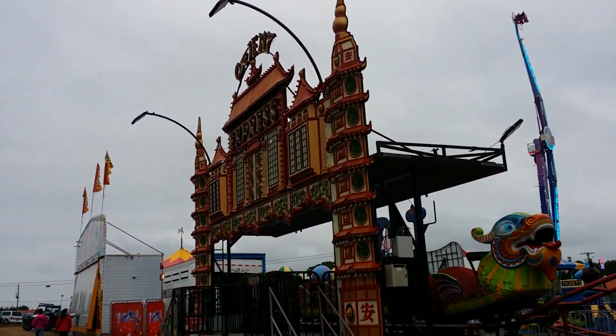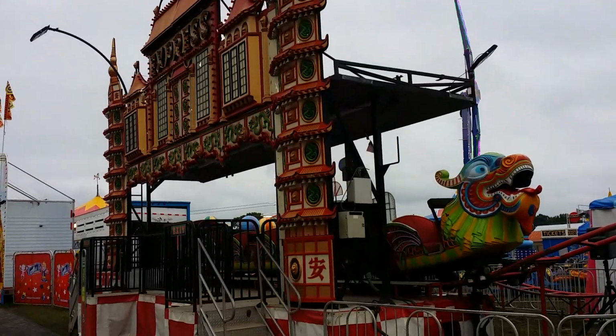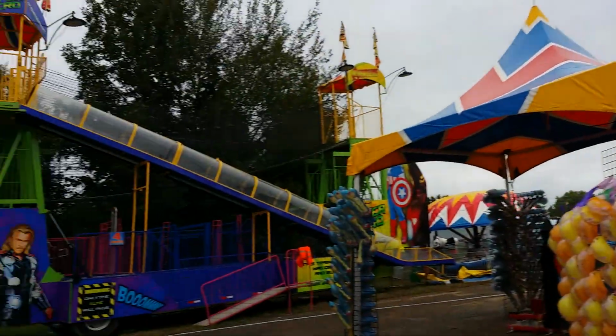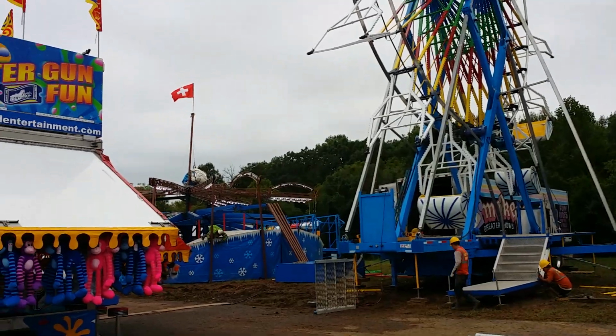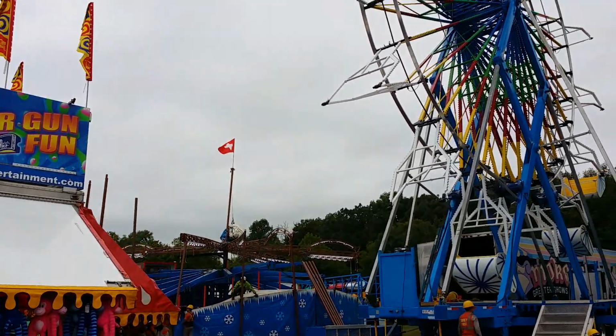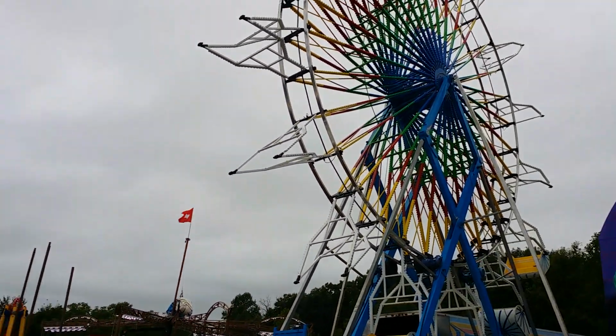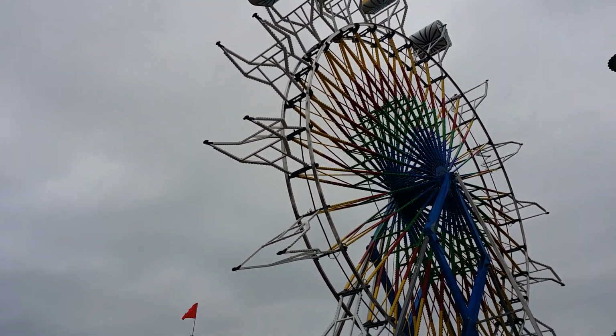Here is some kind of dragon looking thing. This one looks pretty cool. This is for the younger kids. Probably don't go that fast. And they're still putting together those two big rides. I mean, I don't know. I'd like to ask somebody how long it takes to put one of these together, but I ain't that adventurous, I guess you could say.